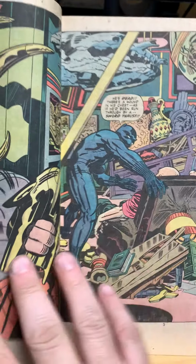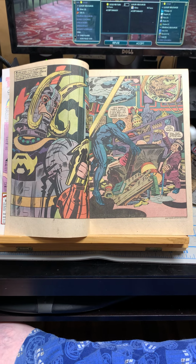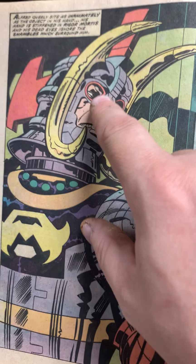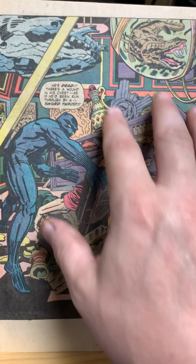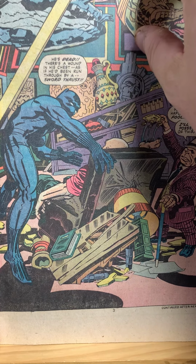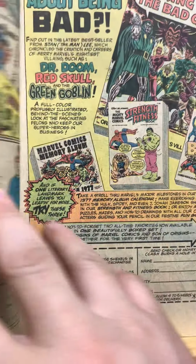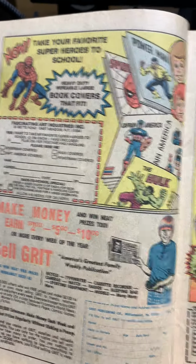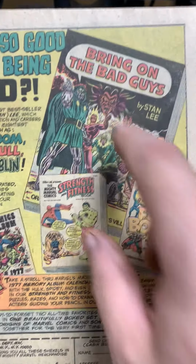Okay, so I gotta pull out. There's a 2-page spread. So here we have a warrior hiding in the background, and you can see the place is ransacked, and Mr. Little grabs the cosmic frog, this King Solomon's frog, and he's dead. He was killed by a sword thrust. So you see, Black Panther is a good guy. He's more concerned with the dead body than the treasure. Bring on the bad guys.